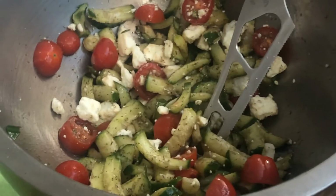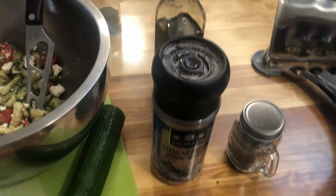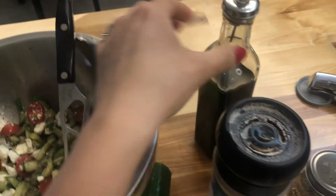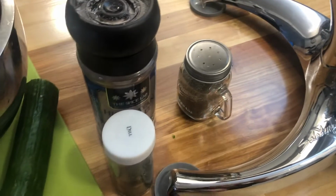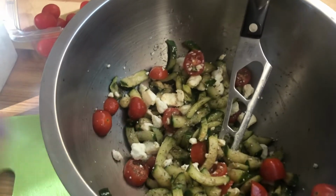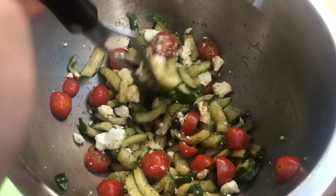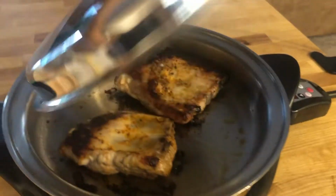This is what it looks like. We added some salt, as you saw. And we also added dill, balsamic vinaigrette, a little bit of avocado oil, pepper, and feta cheese. Tomatoes, you mix it all together, and this is what it comes out, and it's so good. It's super quick and easy to do.